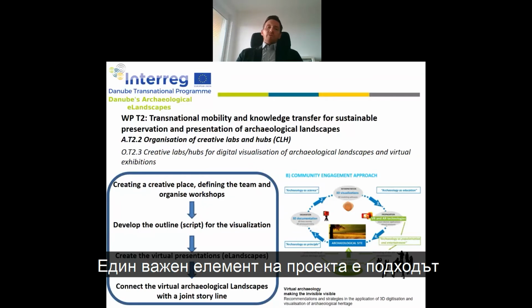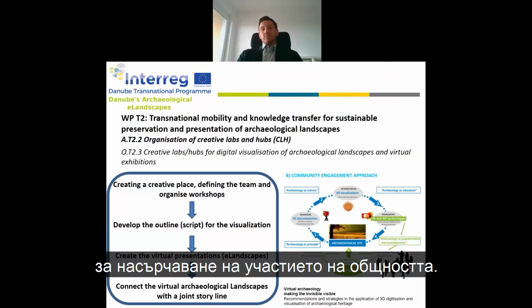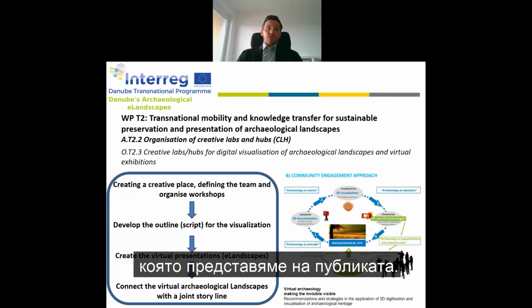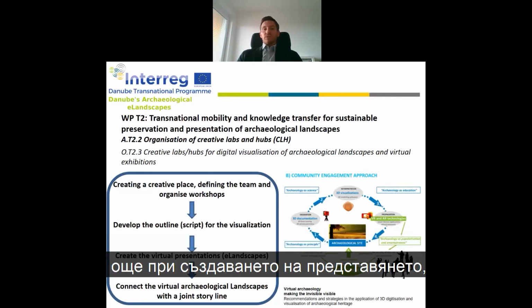One of the important elements of our project is to promote the community engagement approach. In classic archaeological heritage work, the archaeologists do the research, write the report, make a publication, then create a nice exhibition and present it to the public. With the new approach, the public should be involved even earlier, also in the creation of the presentation, or maybe even in the research part.